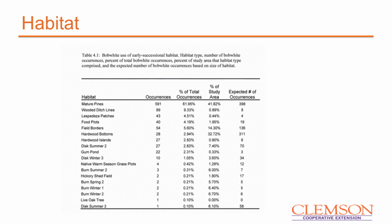So, for example, mature pines, and by mature pines, I'm talking basal areas of 60 or less. A lot of it was in basal areas of 40 or less. Essentially, the start of pine savanna, basically scattered trees with a lot of grass and forbs, all right? We had 591 occurrences in those mature pine stands, but that was 41.8% of the study area. The expected number that we should have seen was 398. So they actually used those areas more than they should have.